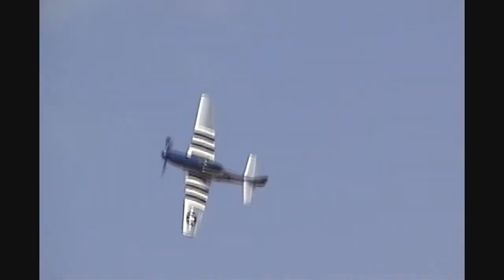F-16 Fighting Falcon. And the mighty P-51 Mustang, flown by Lee Lauderback. For the United States Air Force Heritage Flight.